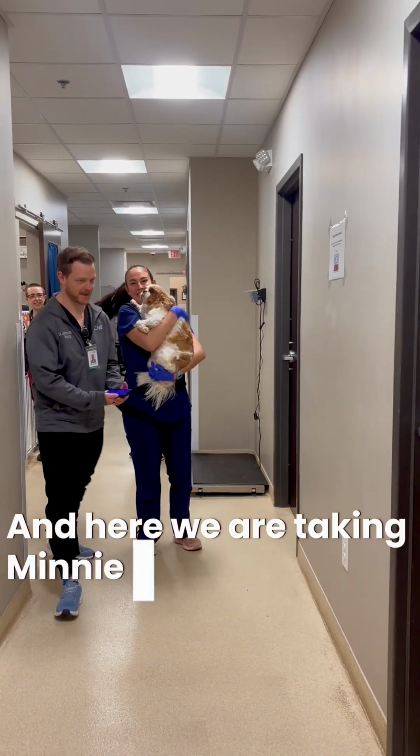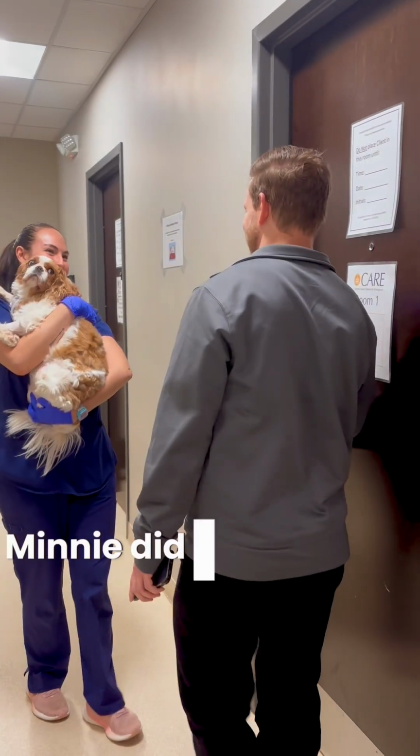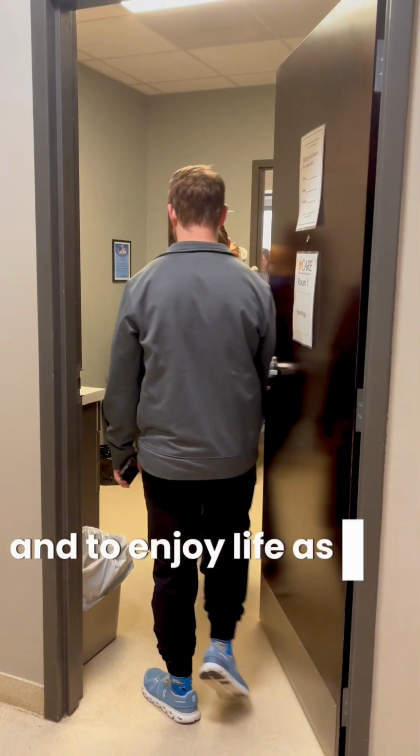And here we are taking Minnie back to her parents after she aced her follow-up neurologic examination. Minnie did great for her exam. She's been doing well ever since. She went back home, cleared to return to normal levels of activity and to enjoy life as she previously had.